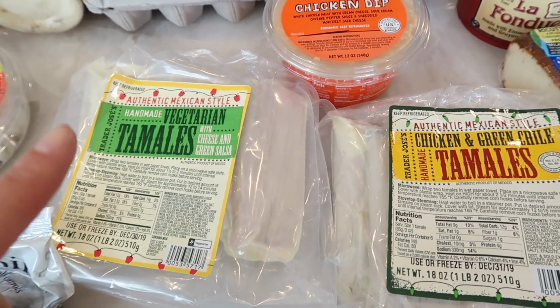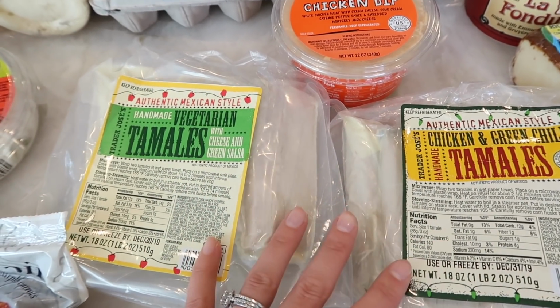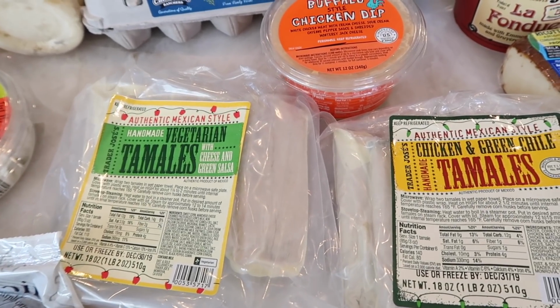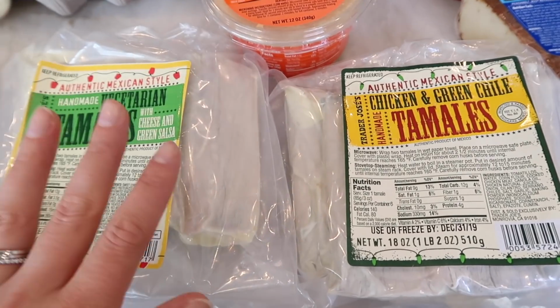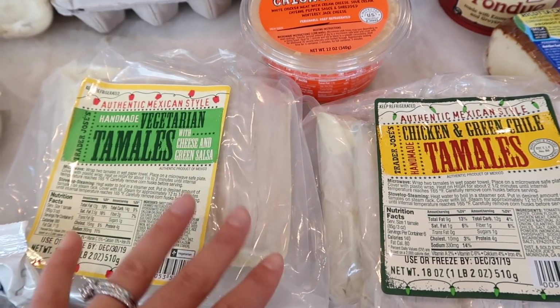It is the pork tamales, and these are in the fresh section. They are refrigerated, and they're usually by, I want to say, all the entrees. Again, every single Trader Joe's is different. It's up to the discretion of the store on how they want to design their store. So I don't know where it is at your store, but it is refrigerated, and if you ask someone, they will know what you're talking about.